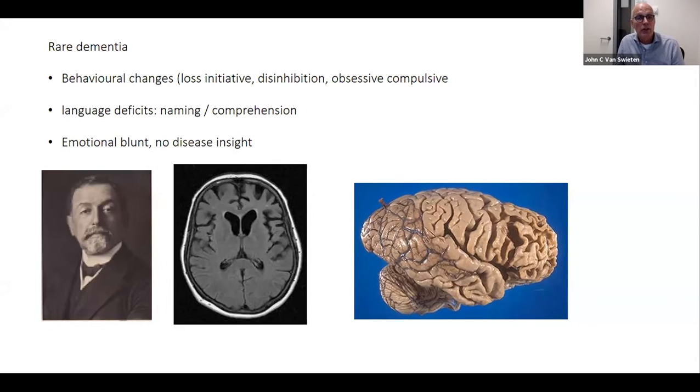Emotional bluntness is quite common, but you have to ask for it. Otherwise, partners will not always mention it. And the disease insight is often lost.